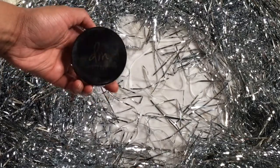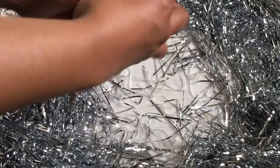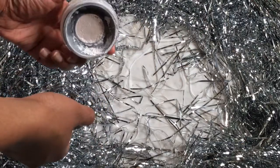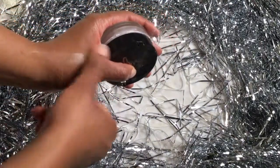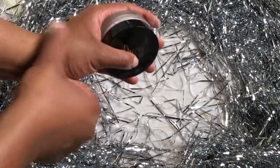And this is the Danessa Myricks Evolution Powder. I used this a lot in 2018. I got the color 01, which is the white translucent. And as you can see, it blends right into the skin. It is truly translucent.